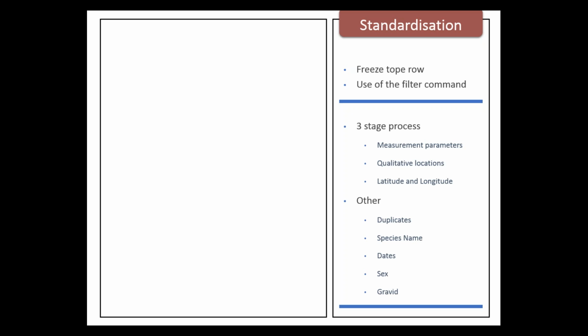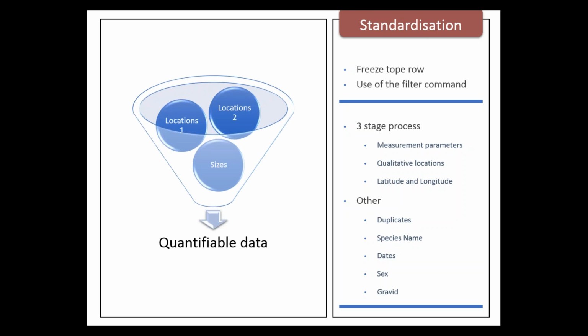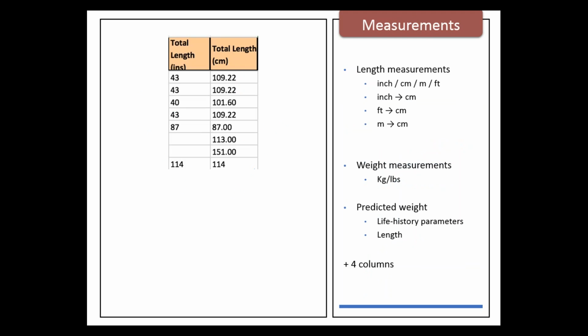And I identified 3 key processes, which was we needed to standardize the measurement parameters. We had to qualitatively quantify the location. So at the moment, and I'll show you a bit later on, there was one location described in 5 different ways, and it actually became very difficult to understand what those locations were. So I felt like that had to be standardized, and I had to standardize the latitudes and the longitudes because they were all a bit confusing as well. The other things I looked at were duplicates, and also the species name, the dates, the sex, and the gravidity of the sharks were all inconsistent. So these are the 3 things in this 3-stage process that I felt were key to getting some quantifiable data.